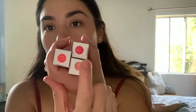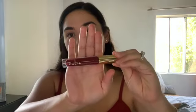So let's see how they look. That's so pretty. It's like her little picture, so it has it on all of them. So this is what the shades are. I had seen that one of them is like a true red, another one is like a dark berry red, and then a nude. When I had looked on the website, I wasn't sure if it was all three or one of them. But I'm really happy I got it. They look really nice.